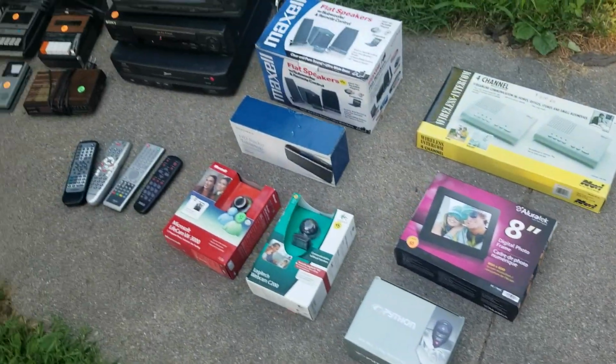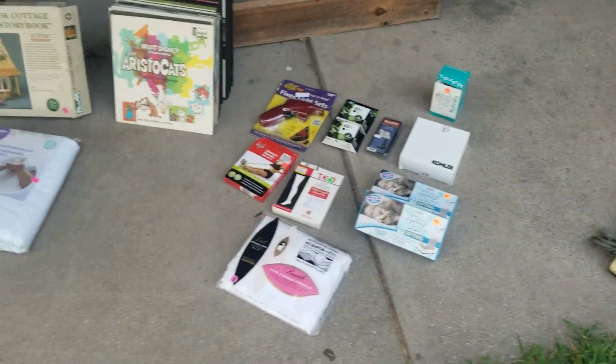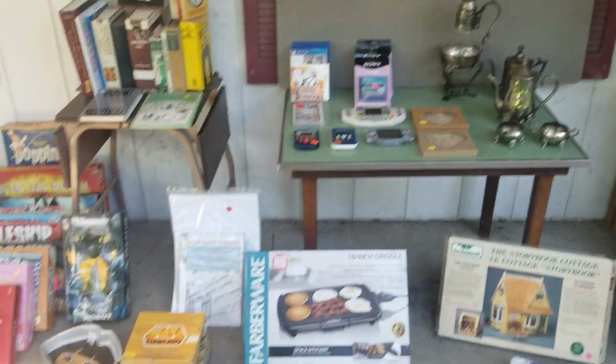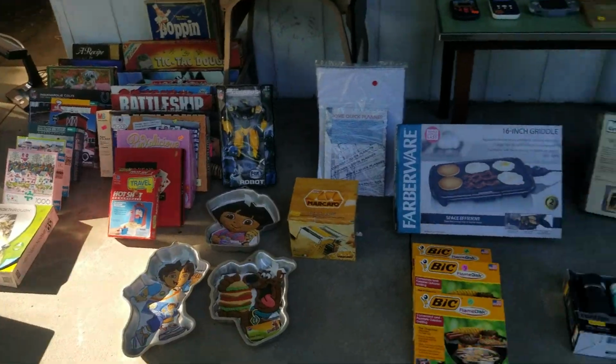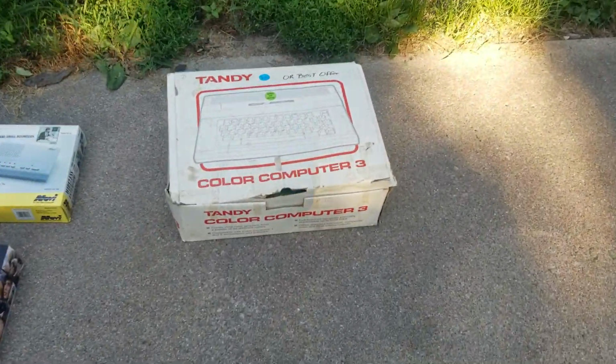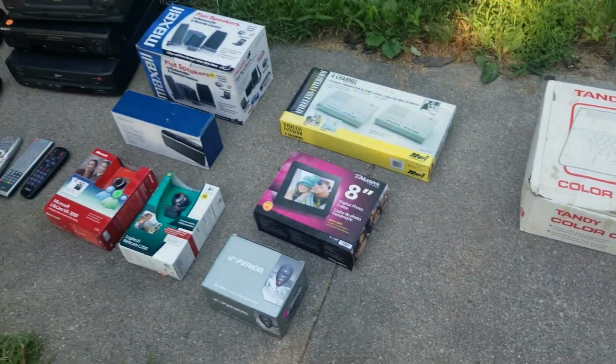So that is my garage sale haul for this weekend. All told, I spent right around $300 for everything you see here. And you heard me say this will go for a minimum of $400. I'm convinced, okay? And everything else here is gravy.